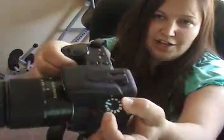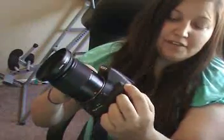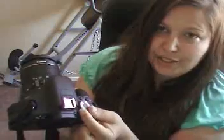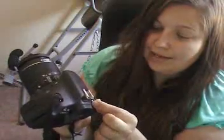The little knob: P is for program, A is for aperture, S is for shutter, M is for manual. It's not like that with the Canon. With the Canon, there's a lot more to it, which is, I guess, kind of nice. But AV is aperture, TV is shutter. It's not that complicated, but when you're first starting out, you might want to go with Sony just for that reason.